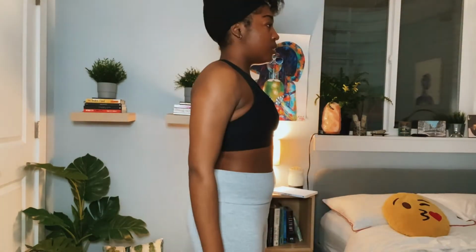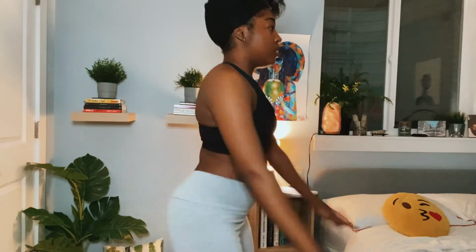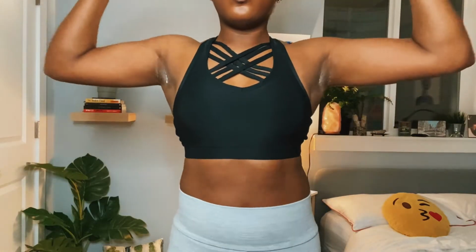And I really do enjoy doing it in the comfort of my own room, because my room is kind of a vibe. So it's not hard to want to work out in there and just get it out the way. My main goal right now when it comes to the gym or just working out in general is consistency.